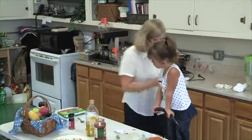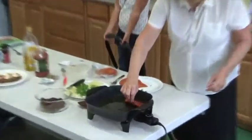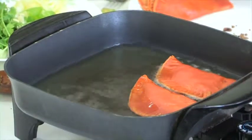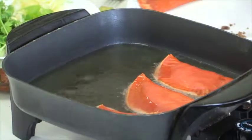Okay, let's see. So now I think we're ready for our empanadas, Sophia. And you'll probably hear them sizzle. Oh, you know what I forgot? I left the bacon bits in there. The bacon.